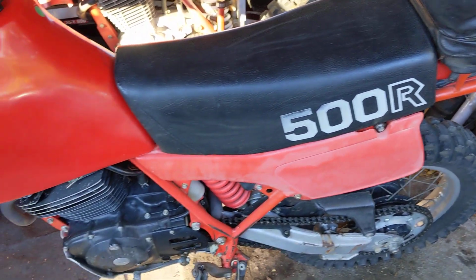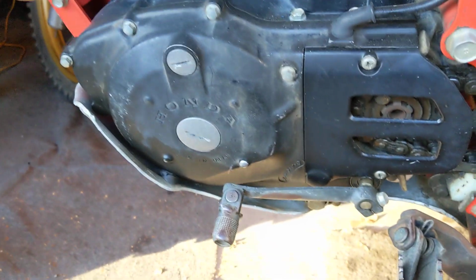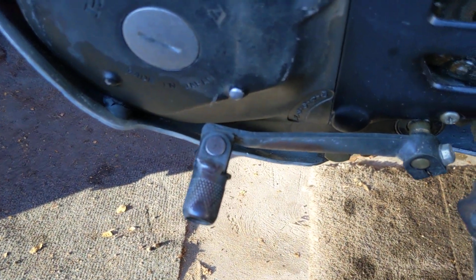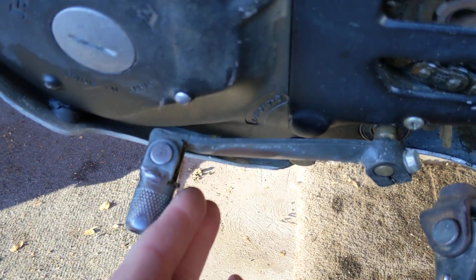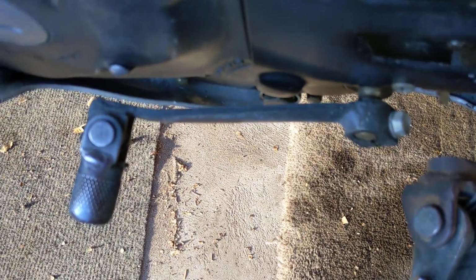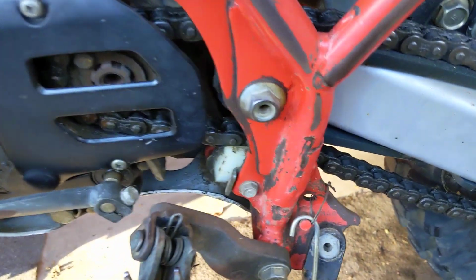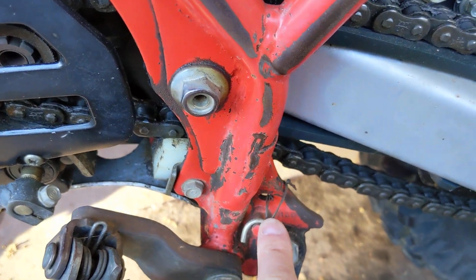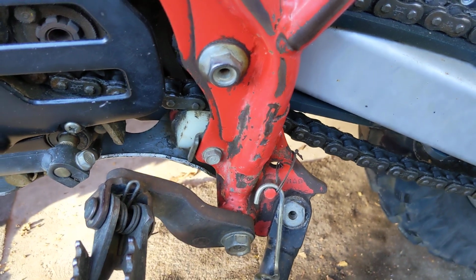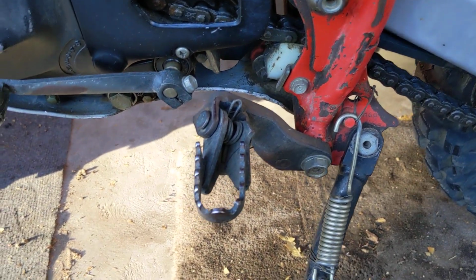And as you can tell, there are things that are absolutely phenomenal on this bike, such as the gear shift lever. It is not even bent. It has never been hurt by a fall of any sort, and I find that quite extraordinary. What else can we have a look at? I'm not too sure what's going on here. This little wire holding the spring here. Never seen that. Maybe it's a trick.